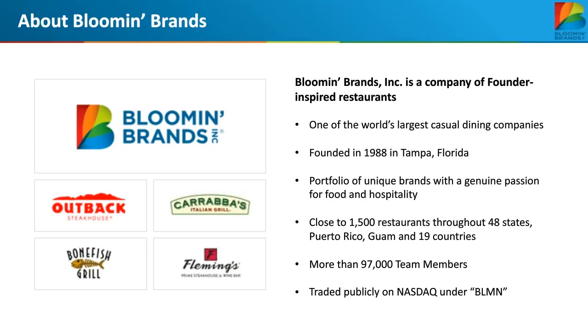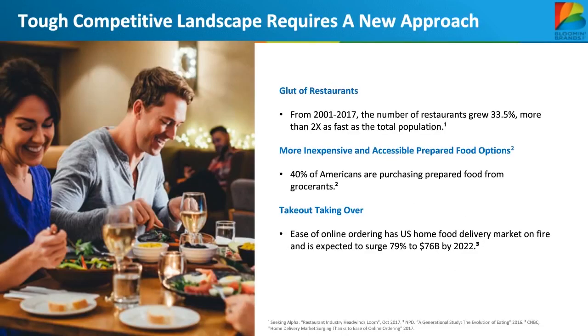Bloomin Brands' supply chain has been transformed as part of Bloomin Brands' overall transformation because of the challenging competitive restaurant landscape. There are extremely low barriers to entry in this industry. No longer does it require the backing of a large chain or franchisor to open a restaurant. How to operate a restaurant is well documented, accessible, and easy to replicate.